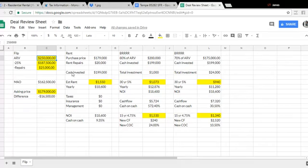Next, let's look at the rent here. So our purchase price, let's say we don't negotiate it down, $179. Rent repairs are going to be slightly less. You don't have to go with the exact same finishes. So now you can see I count about 80%. So $20,000 for the rent repairs. So you're all in for right around $200,000, $199,000.